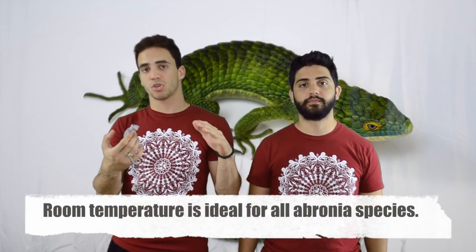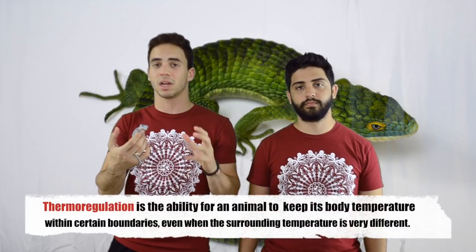So when keeping these guys in captivity, unless you're trying to breed them, I would just keep them at room temperature. In the 70s is perfect. They can handle, like we were saying, a wide variety of temperatures. But the important thing is you want to make sure they can thermoregulate on their own.